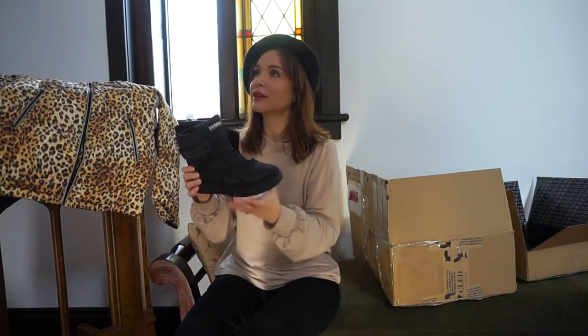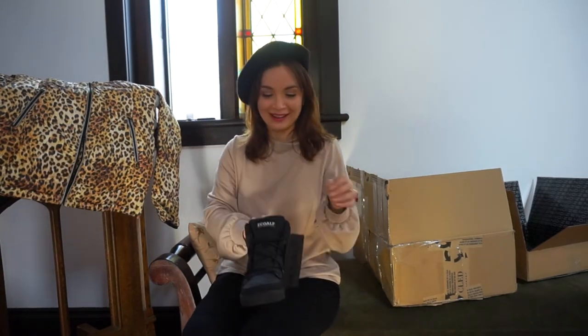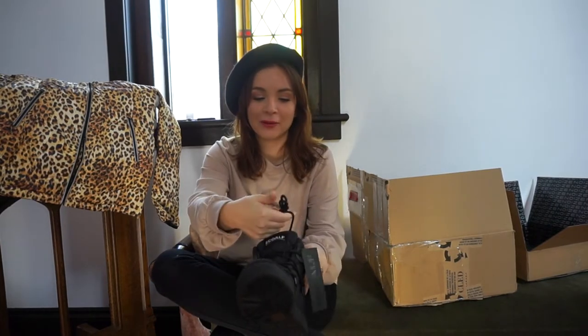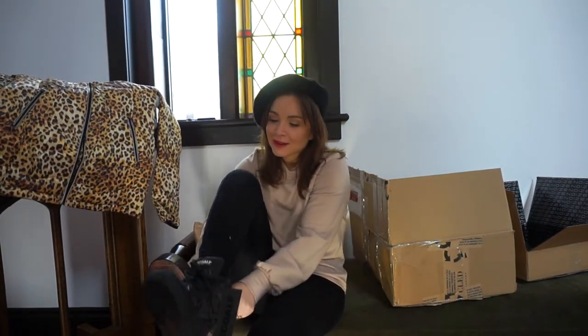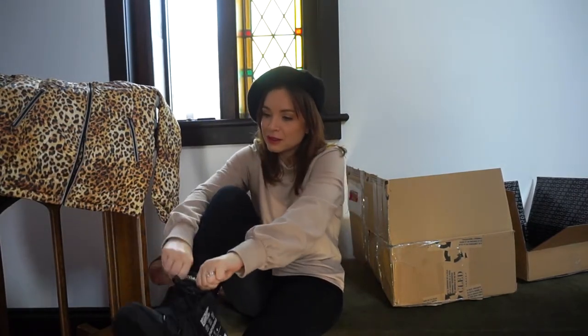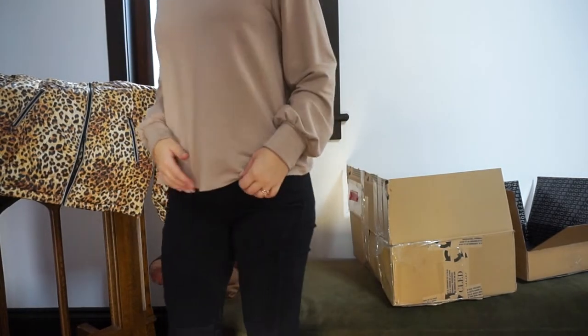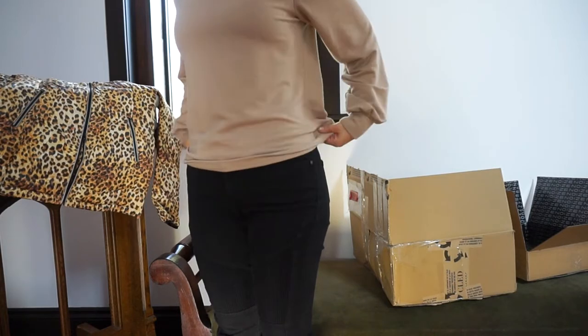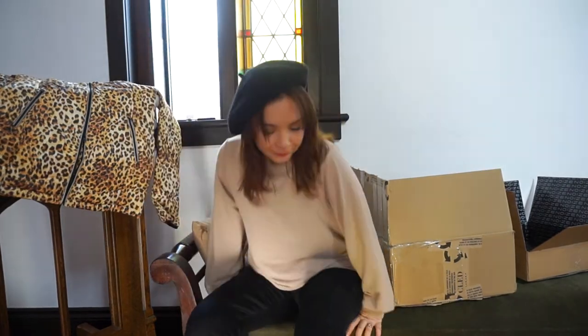Well, now we can go tubing and we can do all the things. You're set. Oh my god, I'm so happy with you. This is my first pair of winter boots besides those rain boots. Really? Yeah, I don't have any winter boots. How do they feel? They feel super comfy and squishy. Yeah? Oh yeah. And they're so cute. And no snow can really matter.